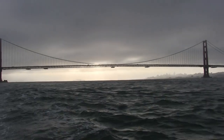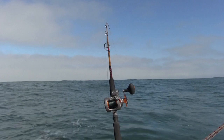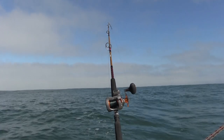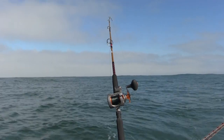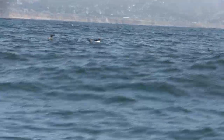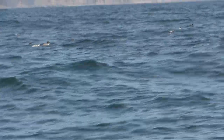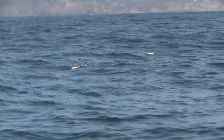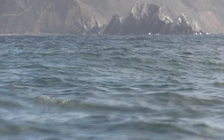The fog is clearing now, but still no wind. Time for some fishing as we await the northwesterly. Sailing at last.